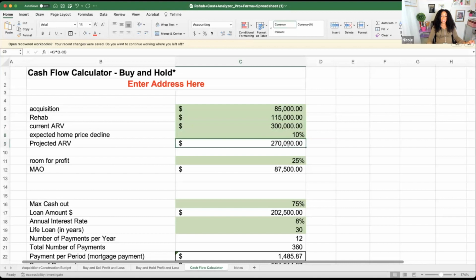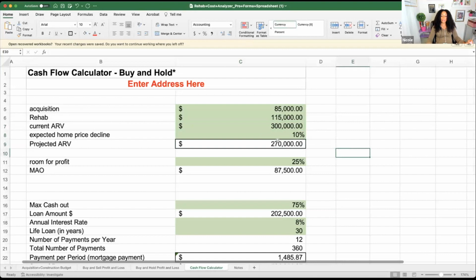Let me box this in. You don't have to do anything with that. So it's basically saying, hey, you think it's going to be 300,000 right now, but when you're done with this rehab in 9 months, it's going to be worth 270, just to be on the safe side.